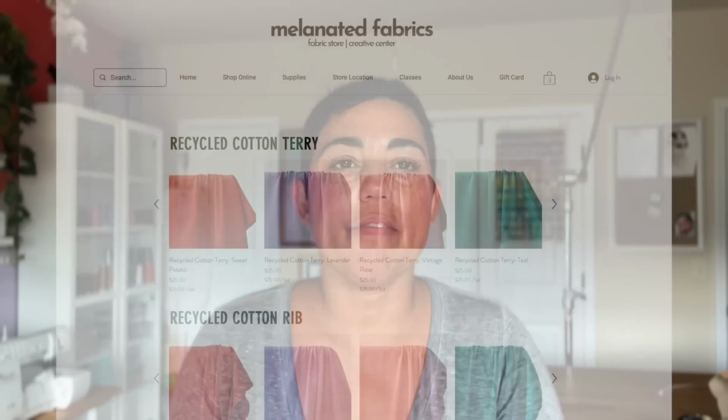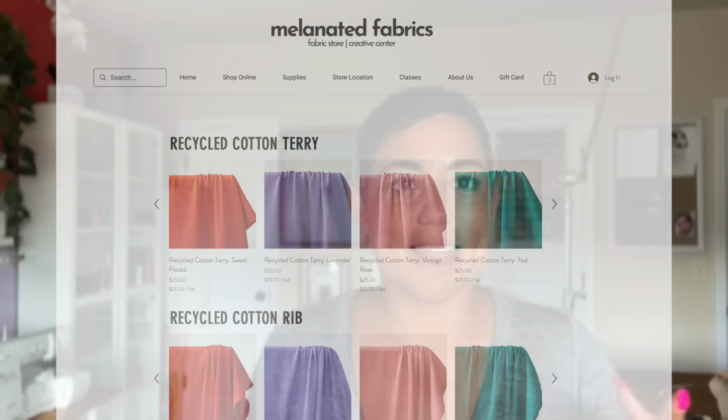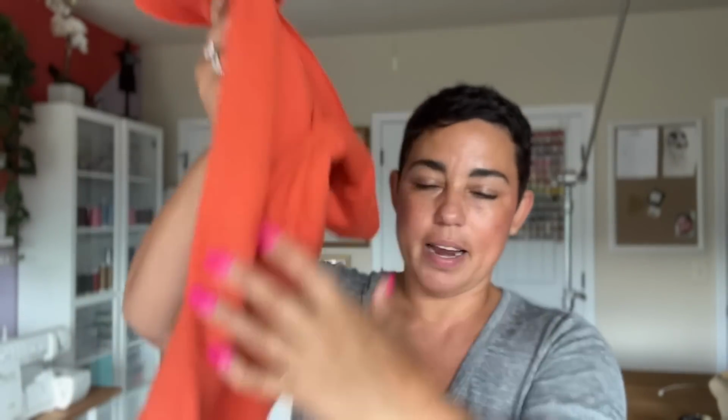I'm going to first start with these French terries that I am literally obsessed with because we have them in such beautiful colors. Today I only have 2 colorways to show you because that's all I have here at home. But in the store we have, I think, 4 or maybe 5 colorways. I know that we have a pink, we have a purple, there's one other color which I can't think of, and then we have this orange clay color and a dark teal, which I am about to show you. So this is the French terry in the clay color, and it's so yummy.